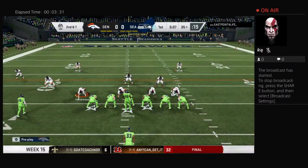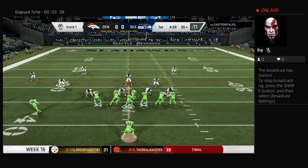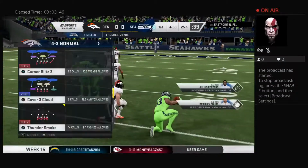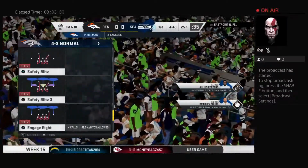The last run got 3. Now here's 2nd and 7. Check hot route. Hot. Now it's Miller running right, and they're able to get this one past the 30 down to the 25. 10 yards and a Seattle 1st down.